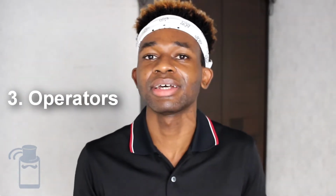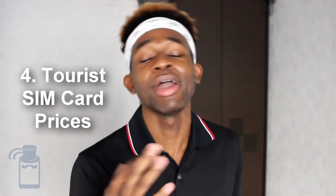Okay, now you know why you should consider a Lebanese tourist SIM card. Let's just talk about the operators and the tourist SIM cards that are offered in Lebanon. In Lebanon, you have two different operators. You have Touch and Alfa. How much will a tourist SIM card cost you? Well, it depends on the operator you are going with. If you go with Touch, you will pay 39 USD for your visitor line.